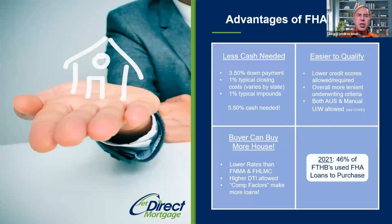So far in year-to-date 2021, 46% of all first-time homebuyers used FHA financing. That number is actually low. It is lower than it has been in years past. But if we can use round numbers, half of the first-time homebuyers in this country still use FHA. If you're not a master of FHA financing, you're missing out on a significant portion of the market.